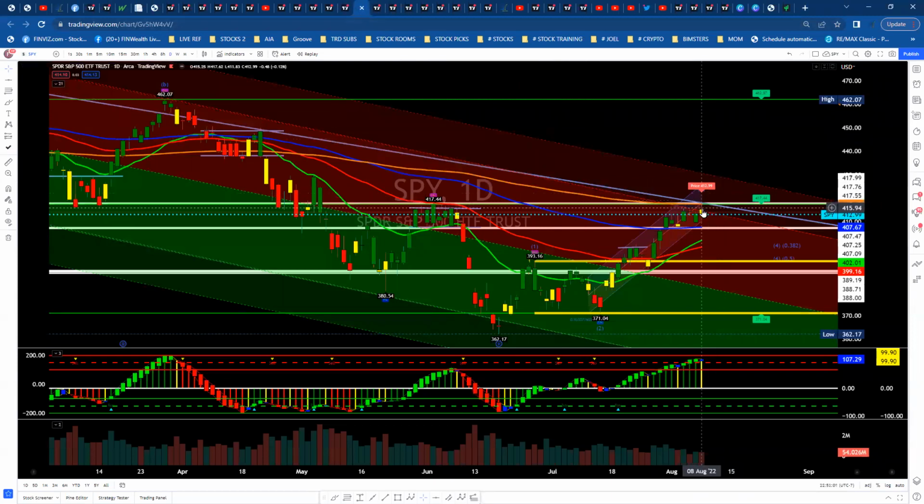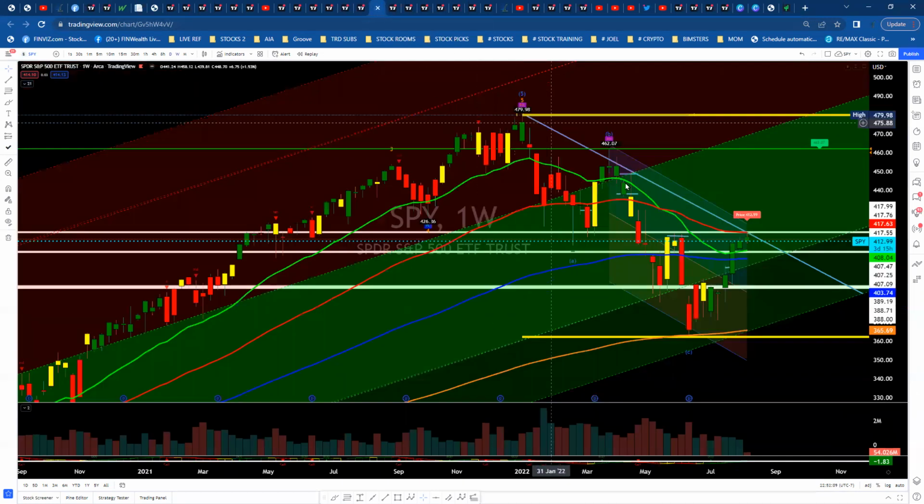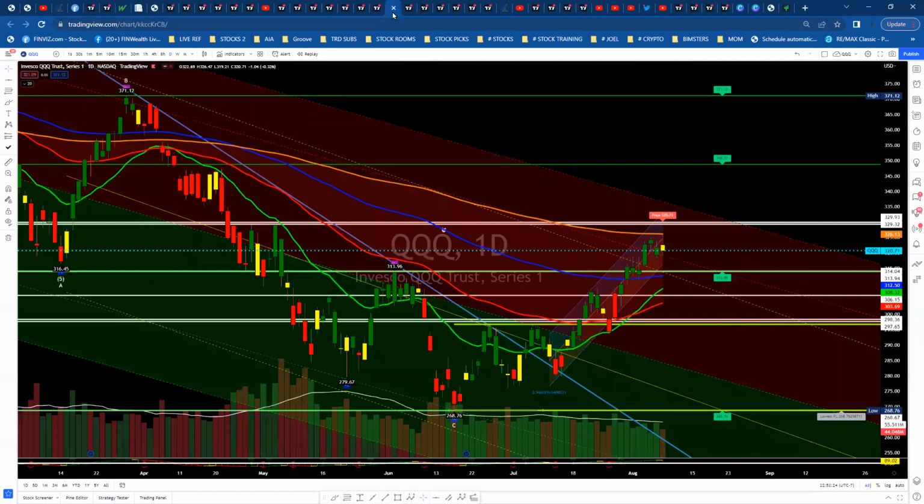SPY, you can see here it hit resistance and pulled back a little bit. We'll see if we pull back down, maybe down to this candle. Kind of stuck in this little range that we were in back here in June, looking for a direction. On the wicked chart, you can see right here towards the top of this candle, it found resistance off that 50. So we're just sitting in here and have to break up either above that 50 or break down below this 20-day moving average. Kind of sandwiched right there between them.